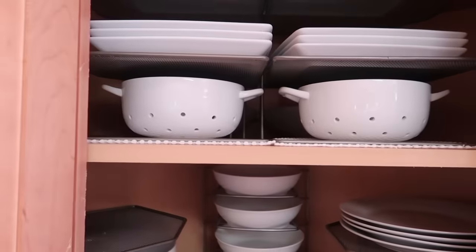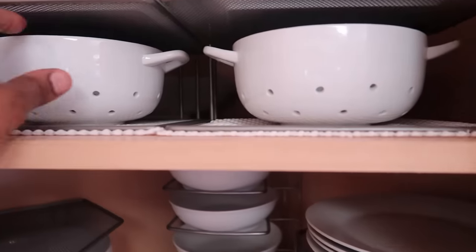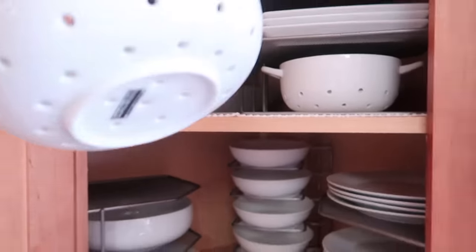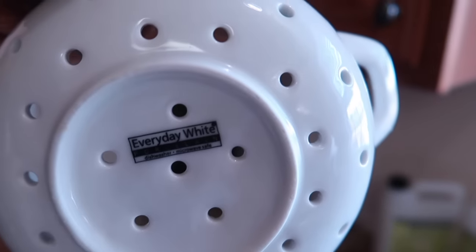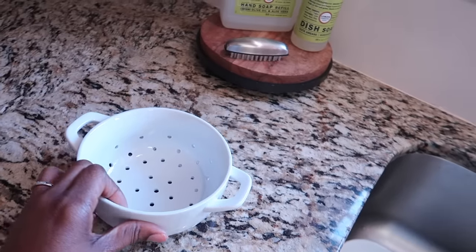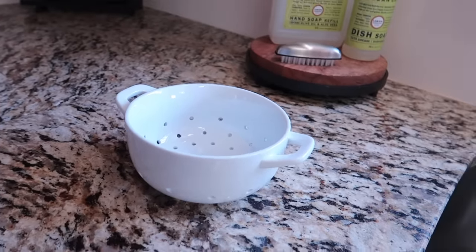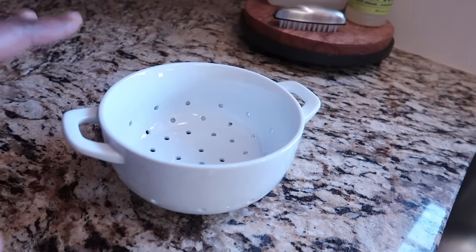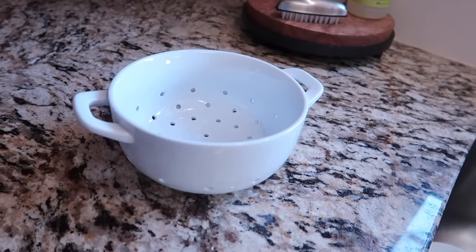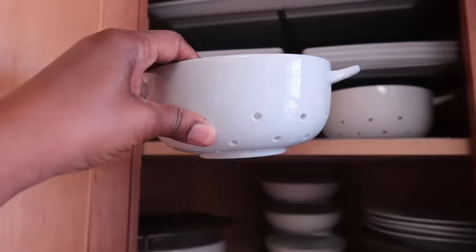These are my porcelain strainers. I love these. They're so beautiful. And I got these off of Amazon in case you're wondering. They're by Everyday White Porcelain. But I love these because they are so pretty that if I'm serving or having friends or family over, I can put fruit in there and rinse it off and then just leave it on the table. They're so pretty. I love these.